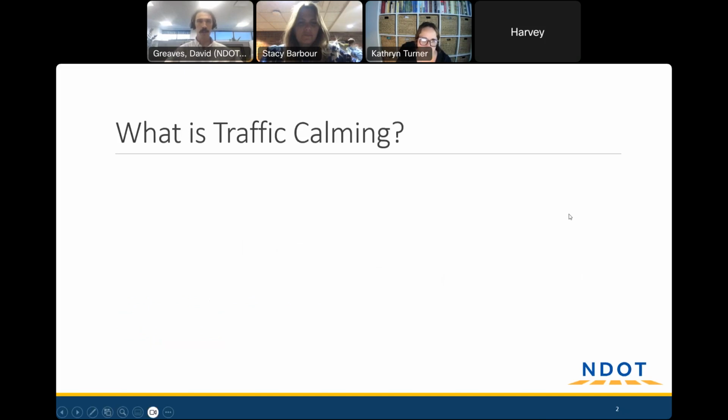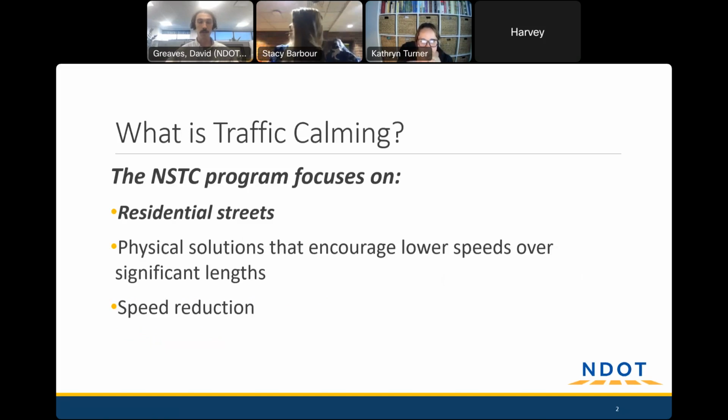Before we dig into those design details, we're just going to do a quick recap on what the traffic calming program is and some of the ways it works. Basically, this is a program intended for residential streets. That just means we really don't favor commercial corridors or larger arterial roads. Collector and local roads are really all we work on. In general, we favor physical solutions to encourage lower speeds over significant lengths.